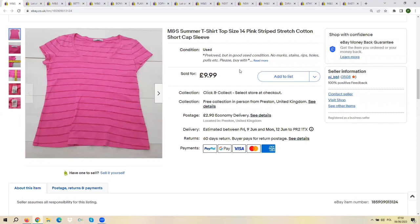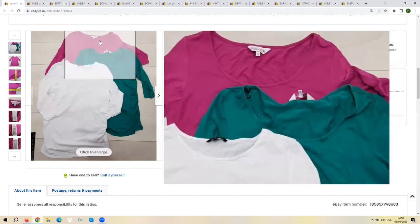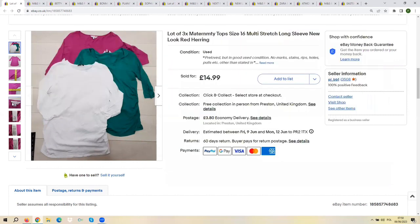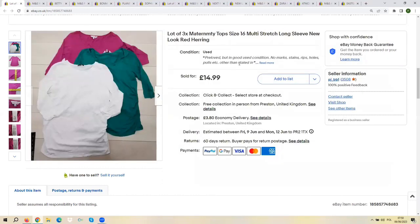This M&S summer t-shirt, size 14, has sold for full asking price 9.99, but the customer applied a 10% voucher, so 10% off. These came, I believe, in a tartan hole. These were three maternity tops. I think two were Red Herring and one was New Look, or the other way around. Yeah, two were Red Herring, one was New Look.